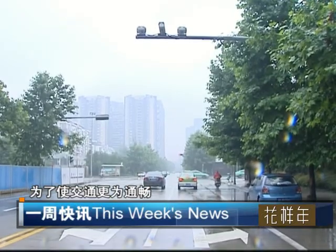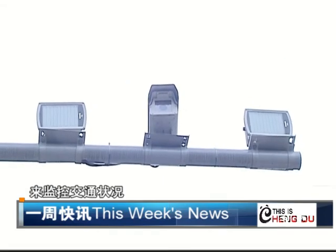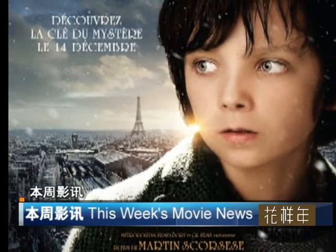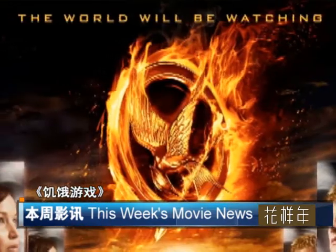In order to create a smoother flow of traffic, 600 sets of electronic eye capture systems will be installed in the downtown area in Chengdu to monitor for traffic violations. This week's movie news: Hugo, Mirror Mirror, Madagascar 3, The Hunger Games.